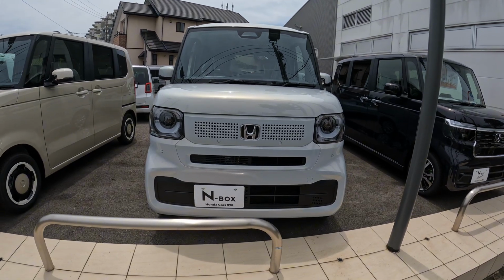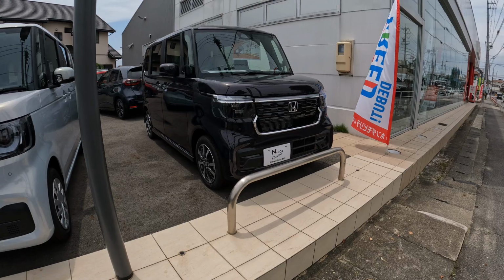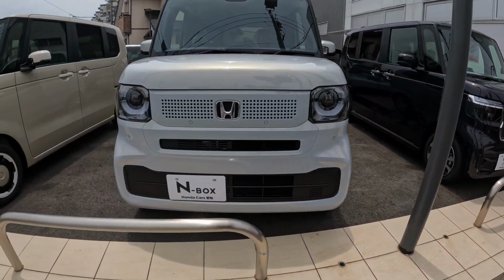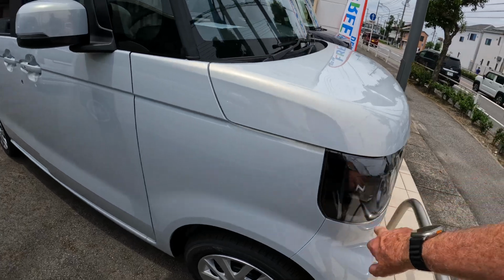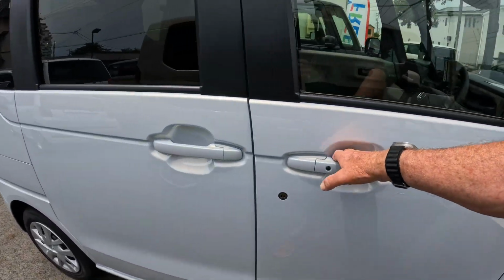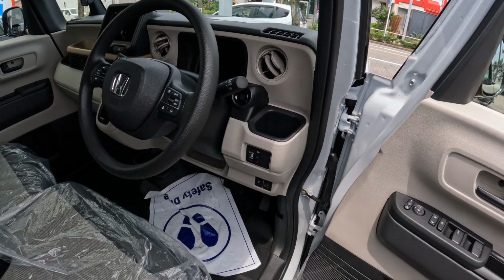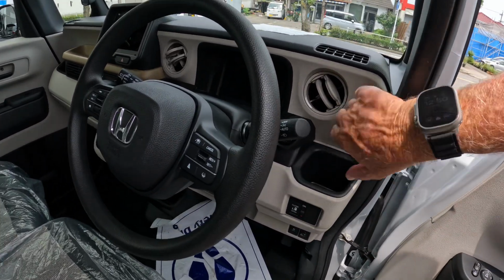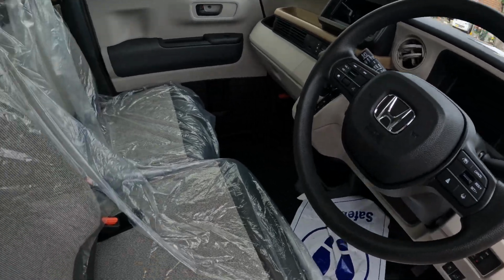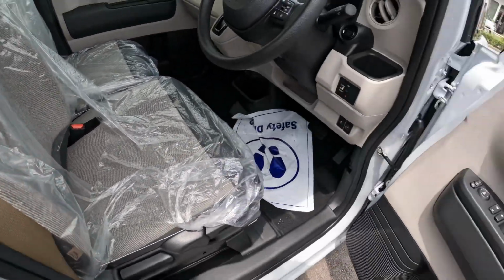So this is the front of the N-Box. It's a bit plain looking compared to the custom. The custom looks better at the front. So yeah. Got a little N on the side. Inside same, but it's got this sort of lighter color here. I prefer it all black myself. Seats are sort of nice, it's got different inserts.